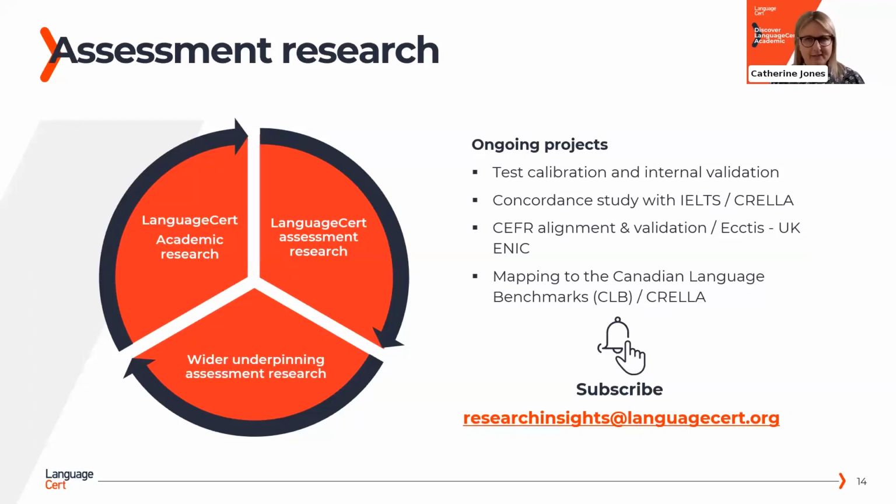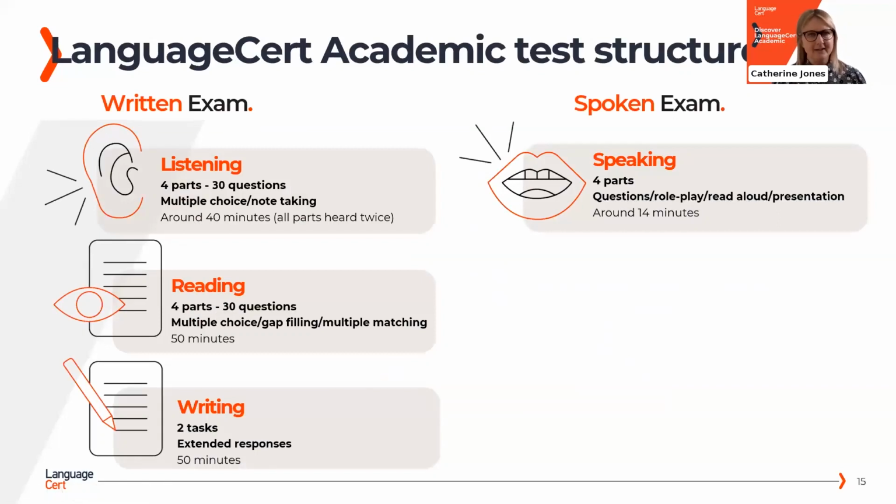So the next slide just gives us an overview of what the test actually looks like. It's a four-skill test: listening, reading, writing, speaking. In the listening, all the content is heard twice. There are a variety of different content types. Same in the reading. The writing is an extended response task. The speaking is conducted by a human interlocutor, a really important feature of a test of communicative language ability. And the speaking test includes topic-based questions, role-play activities, a read aloud passage, and the opportunity to give a presentation as well.